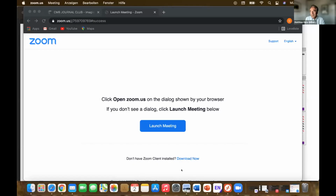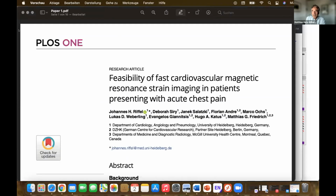So echo actually paved the way with speckle tracking initially. Then other tools came, such as tissue tracking and feature tracking, that both were then offered in the CMR. And the CMR evidence now is actually pretty good that strain seems to work. Now we have to find out currently where strain imaging would be particularly helpful.